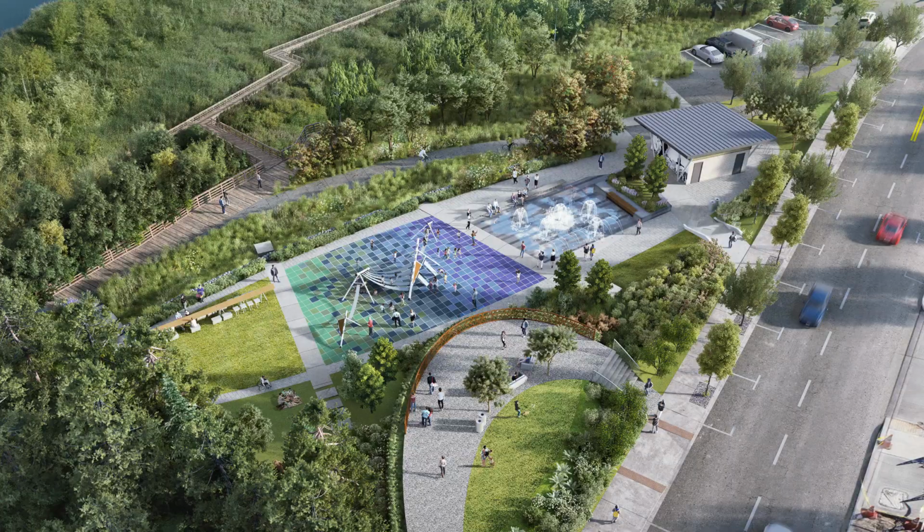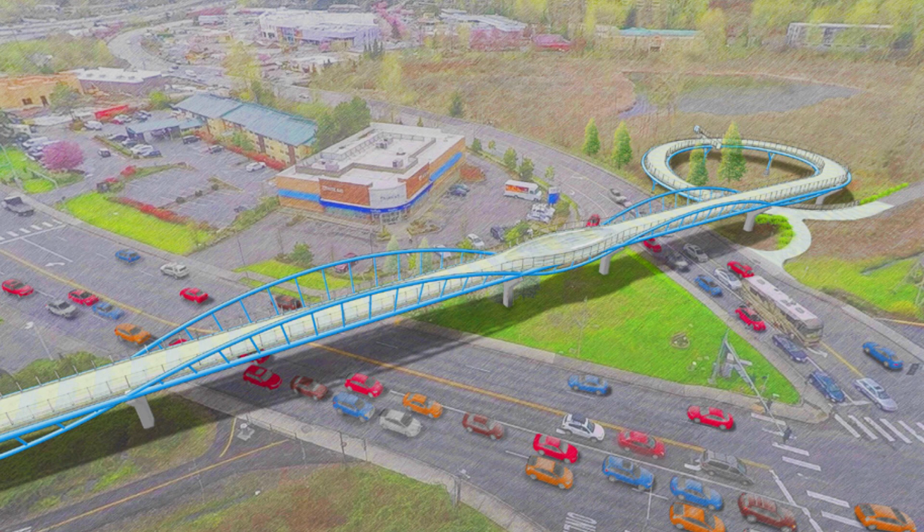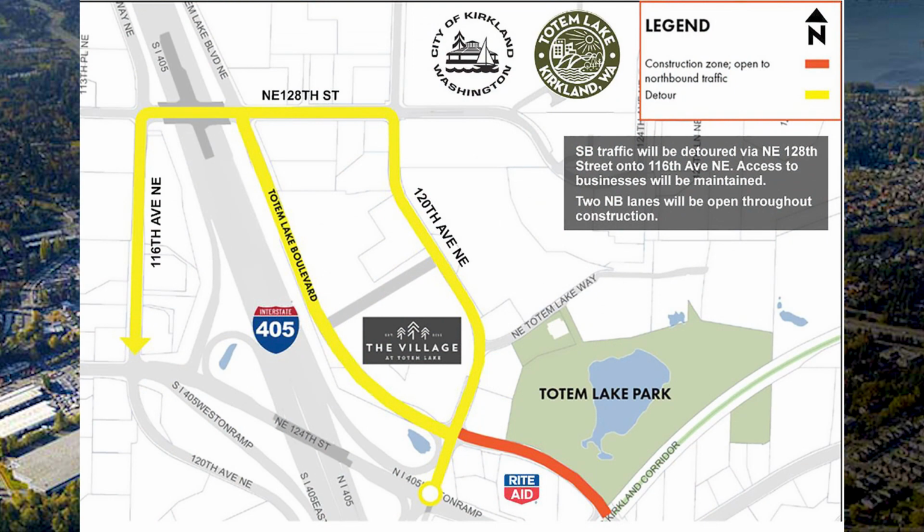The city will build a new park, refresh roads, add sidewalks, and span the daunting intersection of Northeast 124th Street and Totem Lake Way with a pedestrian and bicycle bridge. Building these city projects is a complex puzzle of timing and coordination. The first shovel in the ground, the first puzzle piece to be played, occurred in mid-December with the beginning of construction of a utility line under Totem Lake Boulevard. But there will be much more to come in 2020.